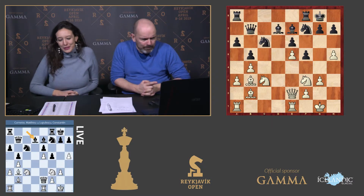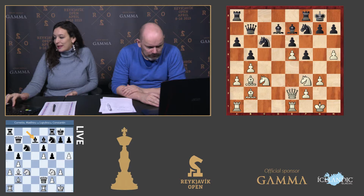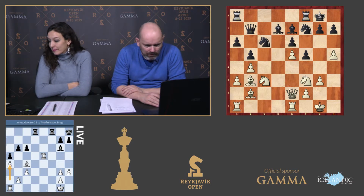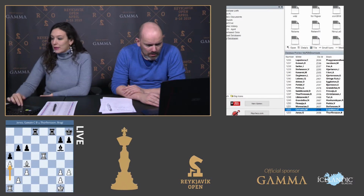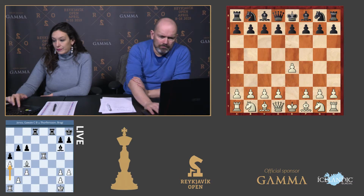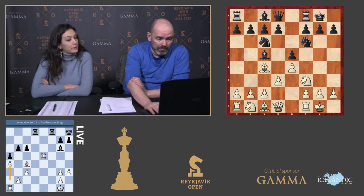Okay, shall we leave this one? Shall we go to board 5, where our top seed Gawain Jones is playing against Bragi Torfinson? Yeah, heavy maneuvering middle game between Matthew and Lupulescu, and we move on to Gawain against Bragi, actually. Oh, they've already progressed a lot into the game. And let's, again, another Italian seems to be the theme of the day. Yeah, the popular opening at the moment.